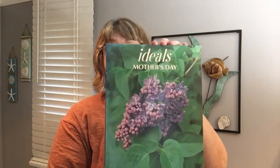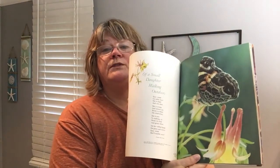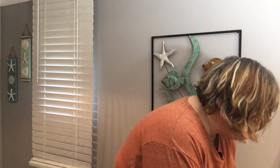And then we have this Mother's Day with its beautiful graphics and stories, and these are beautiful. If you didn't want them for the books themselves, they have such beautiful graphics in here that you could use. Oh my gosh, you could frame them, you could put them in junk journals, you could use them as backgrounds in picture frames, as mats. They would be gorgeous. This one was 1997.